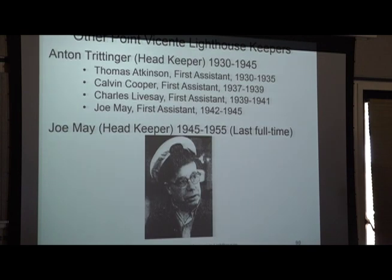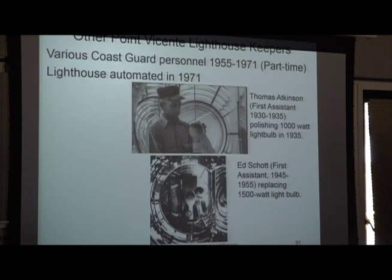All right. Later on, we had Anton Trittinger, a wonderful fellow from Switzerland, brought his entire family here. His kids went to school at Malaga Cove School. They actually rode farm tractors from here over to Malaga Cove School every morning. It's pretty interesting. And he is the guy who planted all of the palm trees and all of the landscaping there. It was a very barren place before that. He planted the lawn and the whole thing. He really did a beautiful job. I wish I had a picture of him. I searched like crazy, could not find a picture of Anton Trittinger. And then part of his assistant corps was this fellow Joe May, and Joe May took over right after World War II and actually was the last full-time lighthouse keeper until they automated the lighthouse and moved from there.